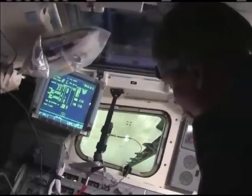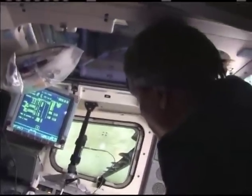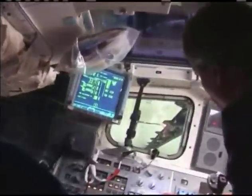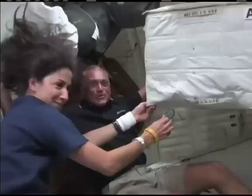The next thing is Pat and Krister. We're getting ready to open the payload bay doors. And you can see Krister set up that camera. If you watch very closely, pretty soon you'll see the door move, actually. There it goes. You can see it moving out there out the back window. That was pretty good. Good teamwork by Pat and Krister. They did the doors and the KU band antenna.